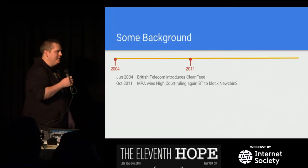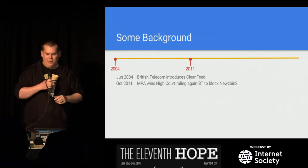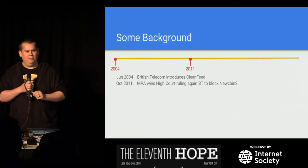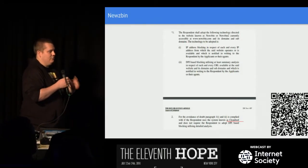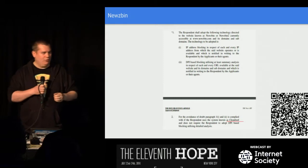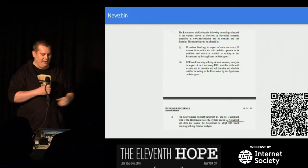But then in 2011, the MPA, the Motion Picture Association of America, went to our High Court in the UK, and they said, there's this website, Newsbin, a Usenet site. They've got material of our customers, and they're infringing copyright. We want you to block it, because you have a technology that can block traffic. And the Honourable Justice Arnold looked at the case, and he agreed that Newsbin was indeed infringing a particular part of UK law, and said, well, yes, you have this technology. This technology can block IP addresses, and so you will use it to block this website.